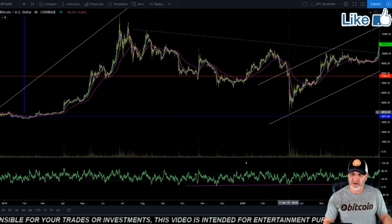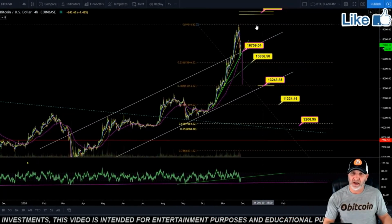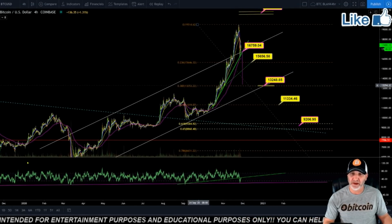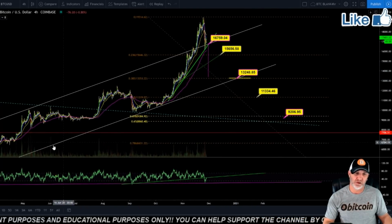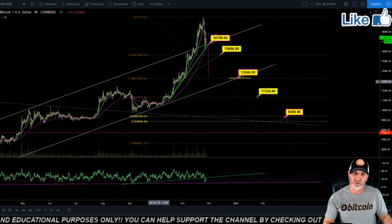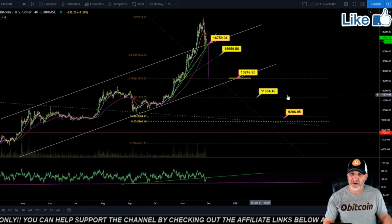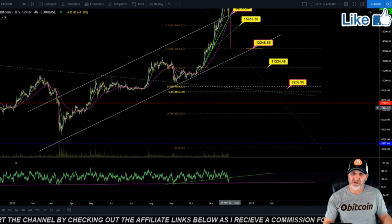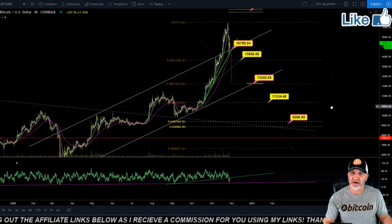As you can see, this one did not break it, so I'm going to use that as the swing low, and where we're at now is the swing high. If this is the top, would match up with that 0.382 at the 13,250, which would be retesting the bottom of this rising channel. If that's to break, the next stop is 0.5 fib at 11.3. Then we have the golden pocket zone around 92, and we'll take a look at where it could go if it was to break that area.